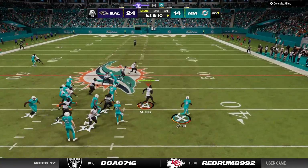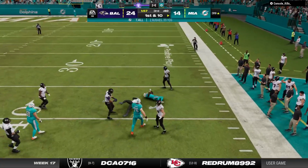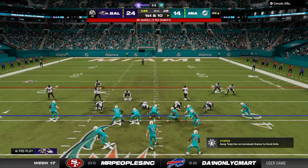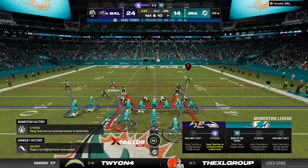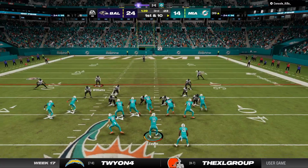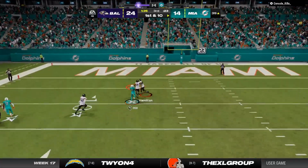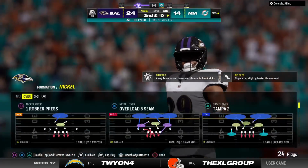A run for Hill. And he has a big gain inside the 40 before being dropped. And they're going to speed things up here. And the Dolphins, 1st down. Play action, now Taylor. And it's knocked away and incomplete.